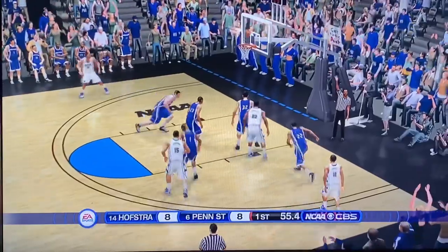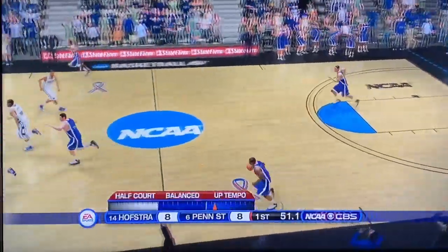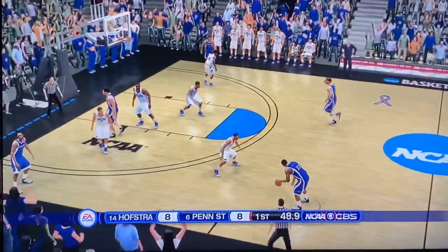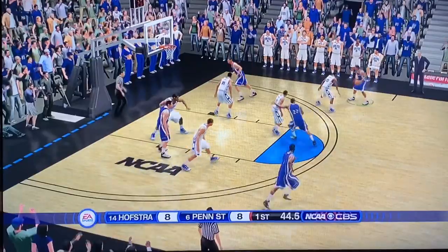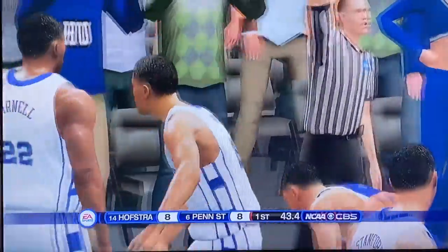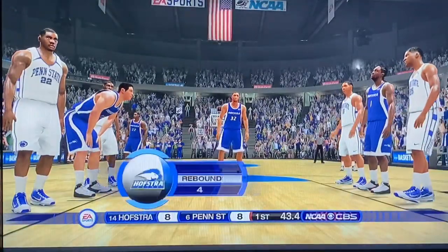They take a three, but misses. I think that was Samuel again taking the shot. So now Hofstra gets a chance to take the lead. Let's see if they do. And they are heading to the line. Penn State hacks them there. Let's see if they can actually make their free throw.